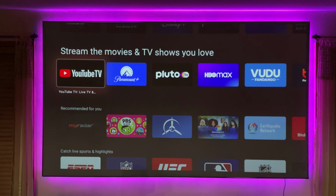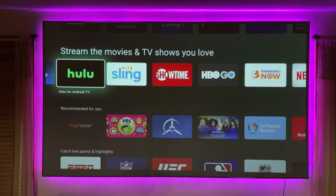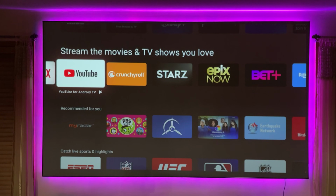Now, for those of you who are curious about the streaming solutions available with this unit, you can see them here. All the popular ones are present. I don't really see anything missing, so you have a full complement of streaming solutions.